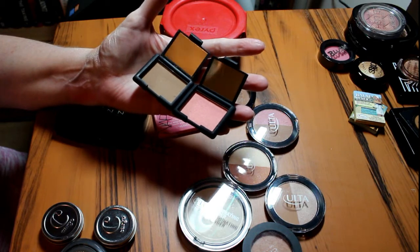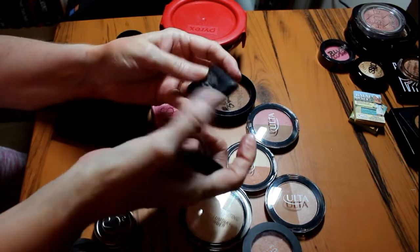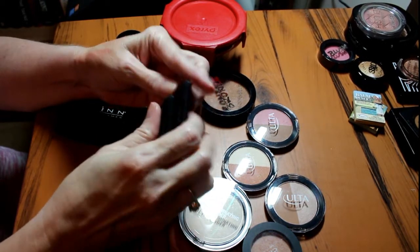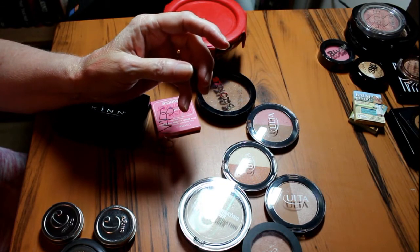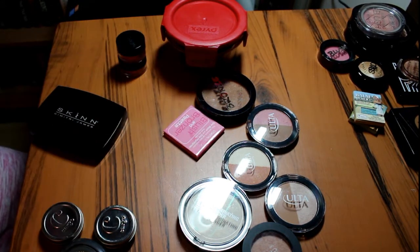They're minis. They won't last me that long. And I am going to just go ahead and use these up. One of them is Laguna Bronzer and the other one is Orgasm. So I'm going to use those up. I'm so mad at NARS though. I'm so mad at them.